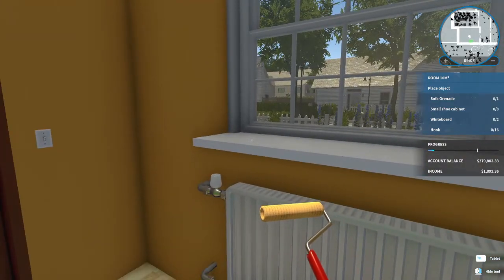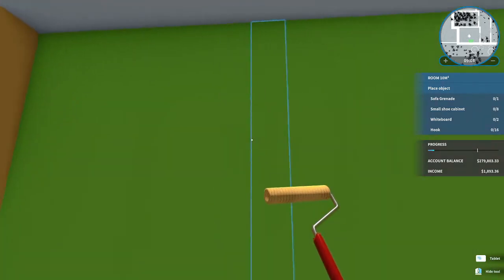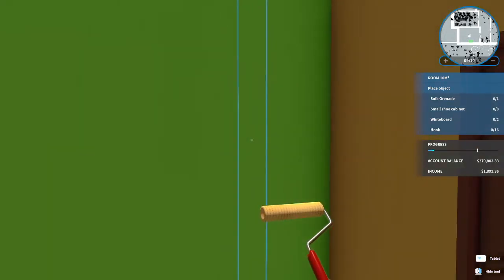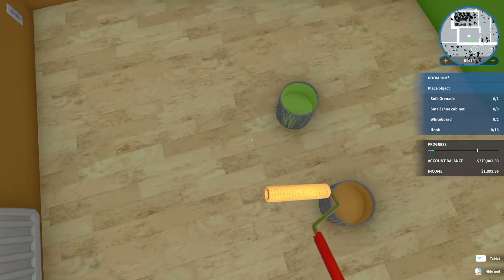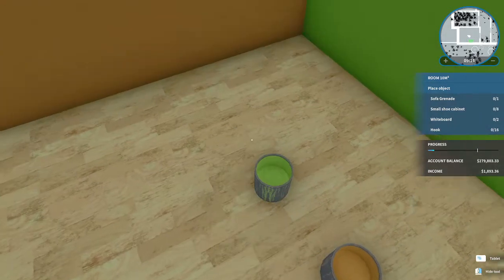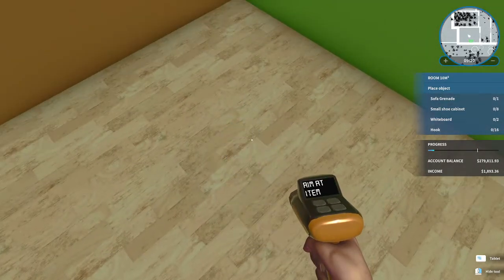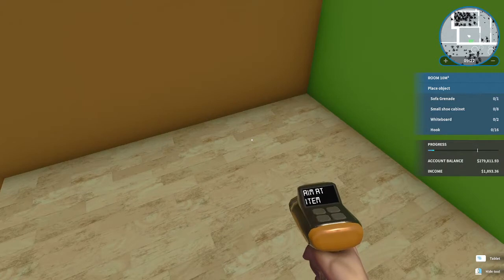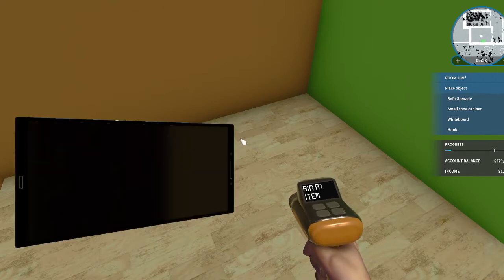And I think that is it. Okay, that is done. Starting to think maybe I should have done this one, the green, and then this one, the orange or yellow, sunny yellow. All right. And then we can get a little money back. Not a lot, but. Okay, place object. Sofa, small shoe cabinet, whiteboard, hook.